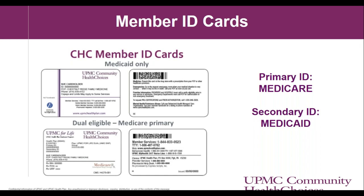That member prior was a Health Choices member. That member prior was potentially a UPMC for You or Gateway or Aetna member. With the implementation of CHC, they were no longer able to stay within their Health Choices plan. They were required to move into one of the 3 Community Health Choices plans. What that means is they now have one product. They have either UPMC Community Health Choices, or they have AmeriHealth Caritas, or they have the Pennsylvania Health and Wellness Plan.